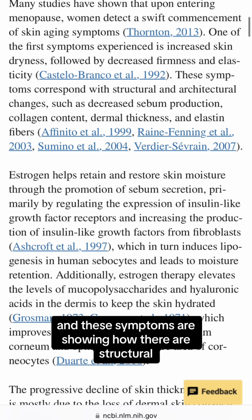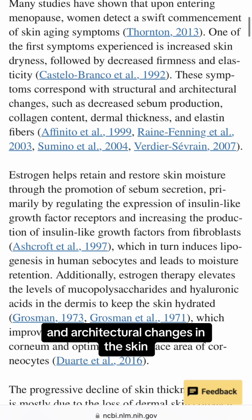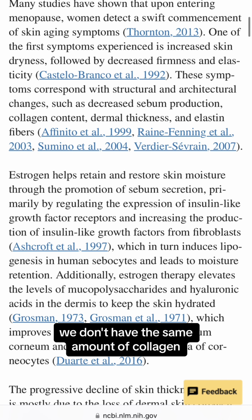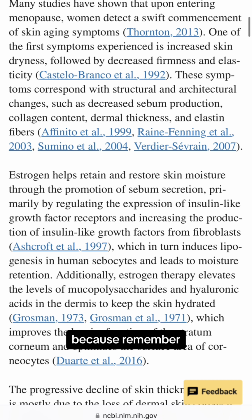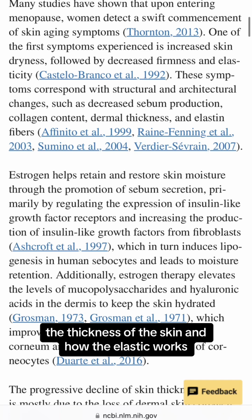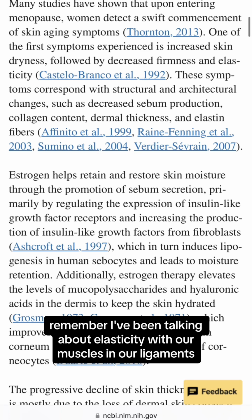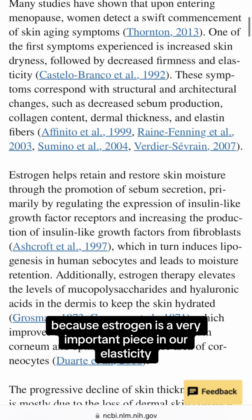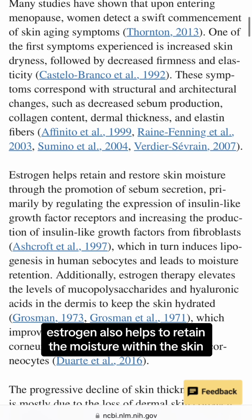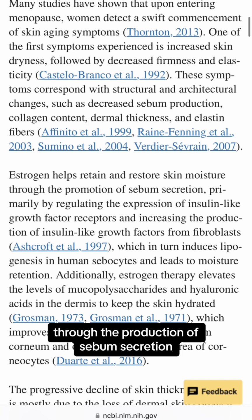And these symptoms are showing how there are structural and architectural changes in the skin because we're not producing things the same way. We don't have the same amount of collagen, because remember, after 35, we're not producing that same amount, the thickness of the skin, and how the elastic works. Remember, I've been talking about elasticity with our muscles and our ligaments because estrogen is a very important piece in our elasticity.